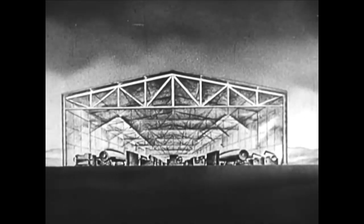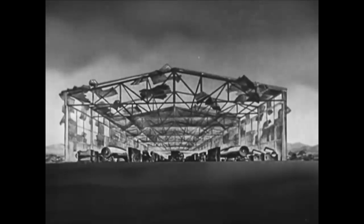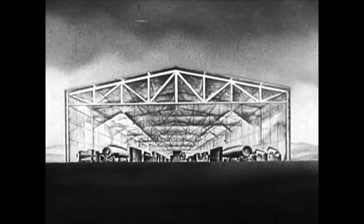For example, an improperly fused bomb would react something like this. Result, very superficial damage that may hardly even cause delay in production. On the other hand, here's what happens when a properly fused bomb strikes the same factory.